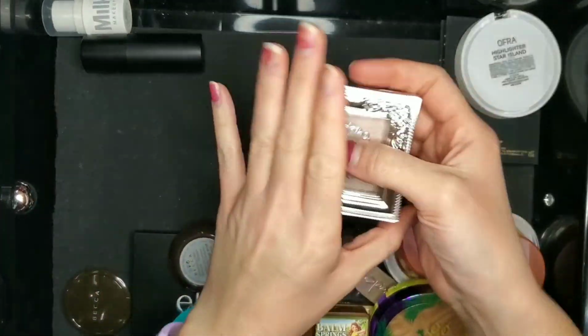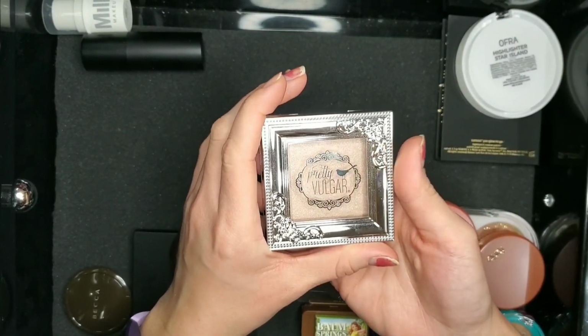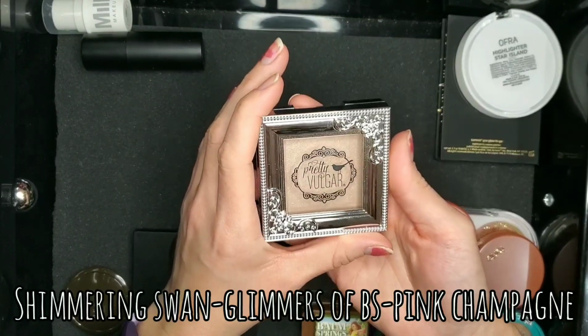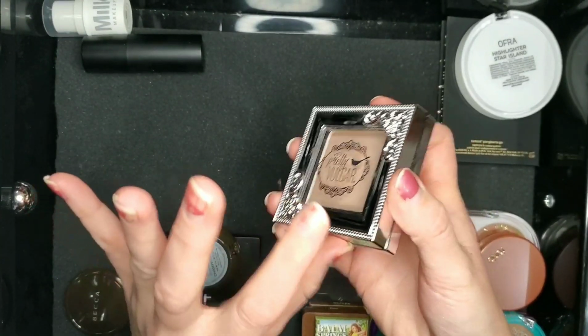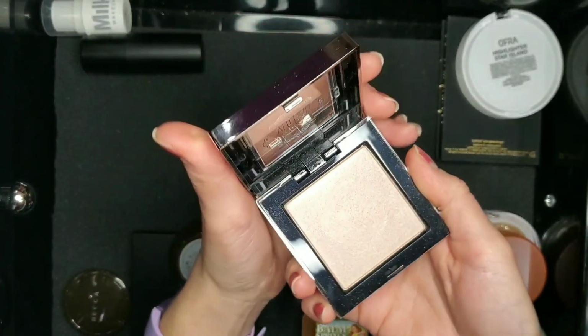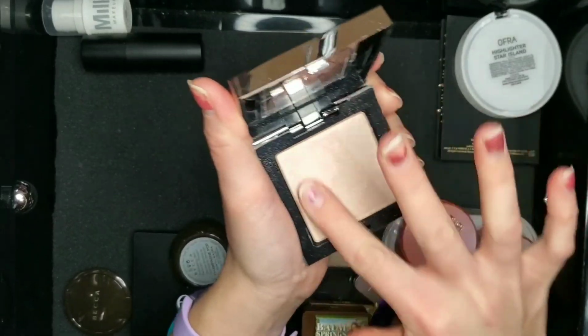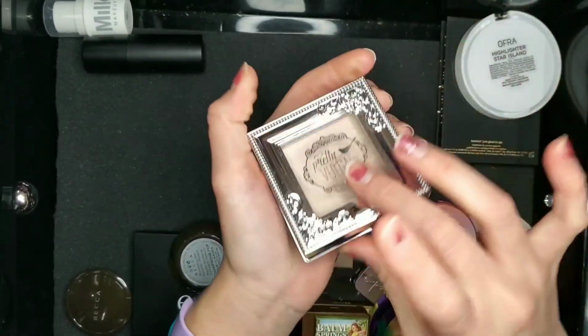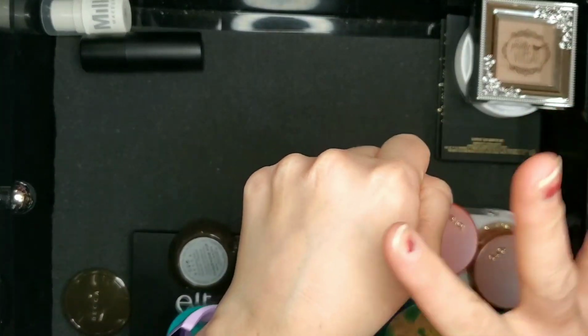Over here, I was so disappointed when I got this because I really wanted the bronzer, and I got this highlight in a Boxycharm. I love this. This is one of my absolute favorite highlighters that I own. As you can see, I have really dug into this pan. So let me give you guys a little swatch. This is an absolute keep. We're just gonna set it right over there.